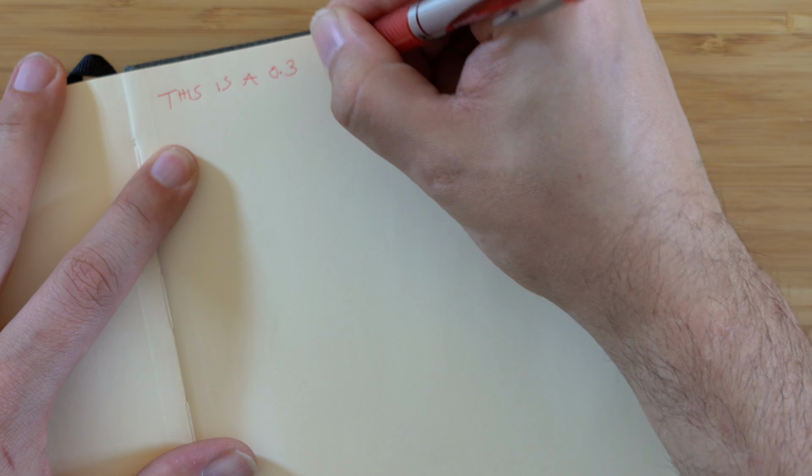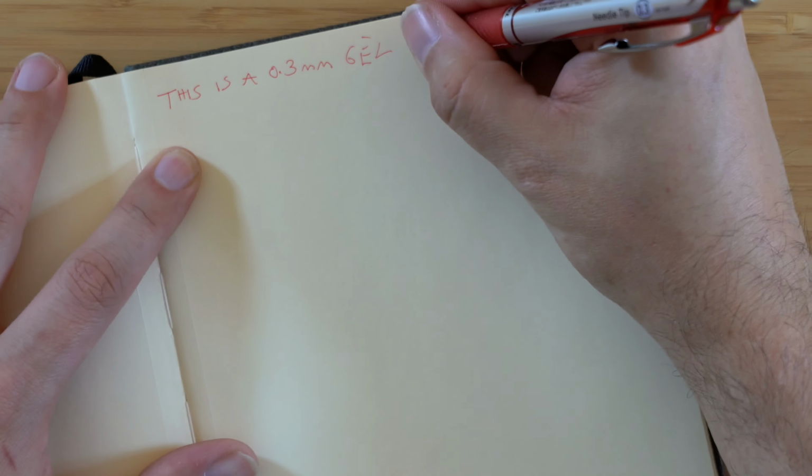Let me show you how it performs with different writing instruments. For gel pens and ballpoint pens, the performance is excellent. The paper has just enough texture to give you control without catching on the pen tip.